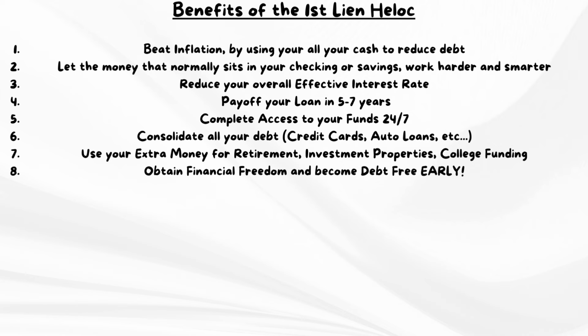So again, to reiterate the benefits of the first lien HELOC, it beats inflation by using all your cash to reduce the debt versus letting that money sit in your checking or savings. Your money will now work harder and smarter for you. This will reduce your overall effective interest rate, probably below 4%. You're going to have your house paid off in 5 to 7 years. And with this tool, you'll be able to have complete access to your money 24/7.